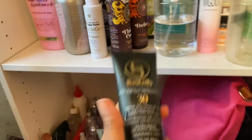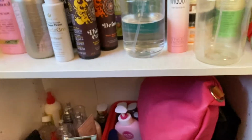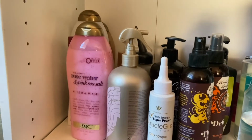But yeah, I got deodorant and stuff down here. This Black Girl Sunscreen, definitely great for the summertime. Y'all know it's finna be summer. Black Girl Sunscreen, you can get this at Target and Ulta. Make sure you are using your sunscreen for my beautiful black melanated sisters.